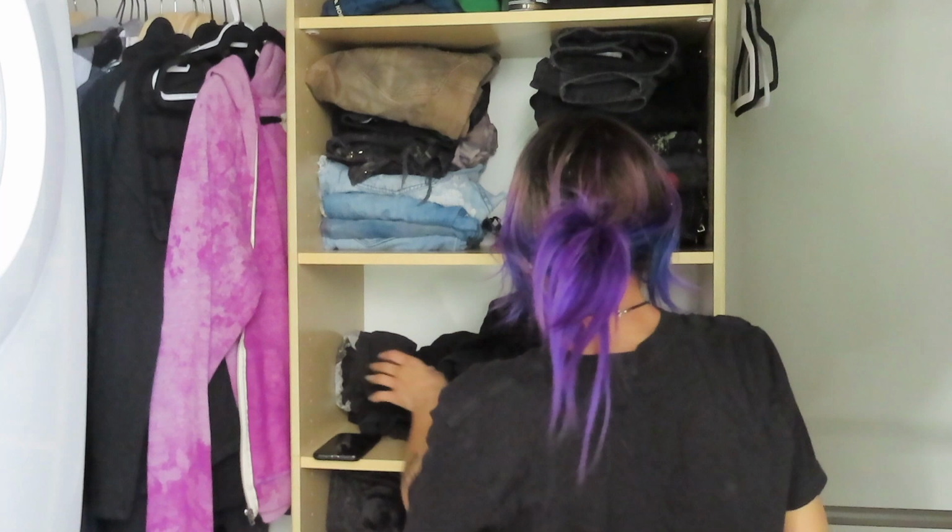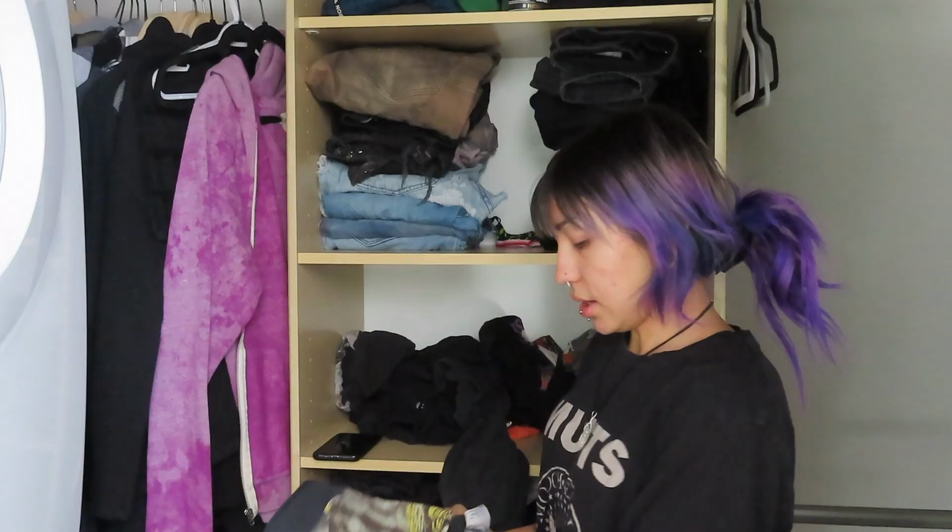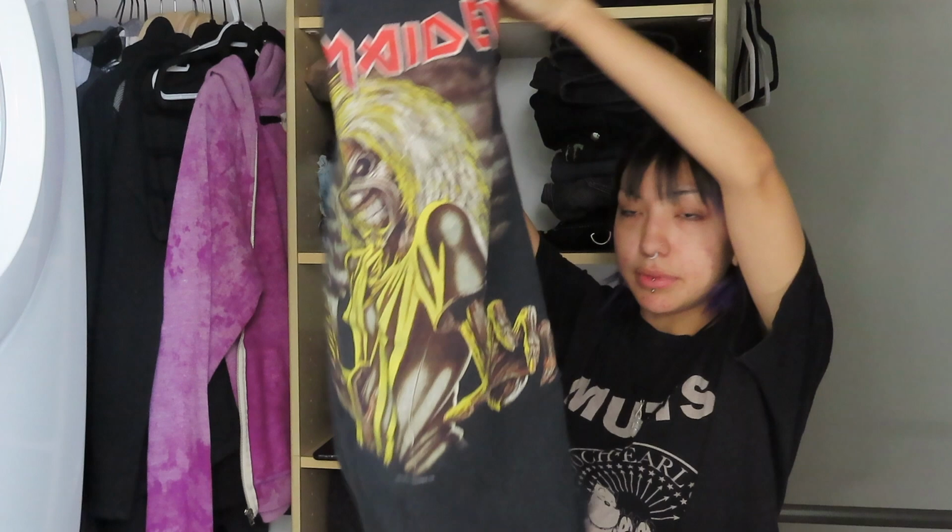Here. I think this is Joy Division. Definitely keeping this Joy Division shirt. My Aerosmith shirt that I thrifted. This is from their world tour. Definitely keeping that. Iron Maiden. This is actually my mom's from the 80s. So I'm gonna keep this because it's a vintage, authentic t-shirt.